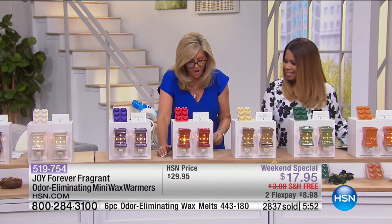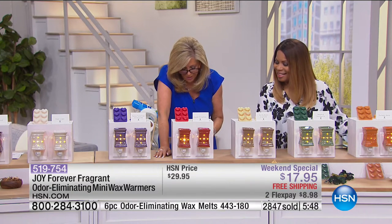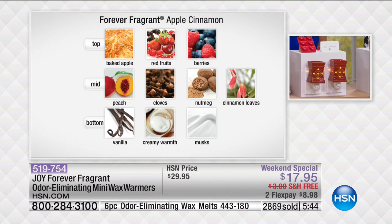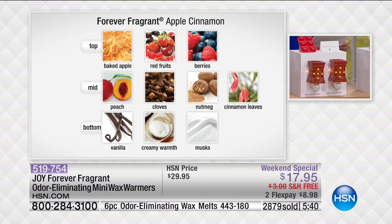Apple cinnamon. Oh my gosh, one of my favorites, everybody. That beautiful scent awakens the memories with the aroma of glorious cloves, nutmeg, and cinnamon leaves. A true home scent wrapped in vanilla and creamy warmth.